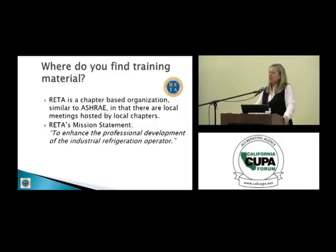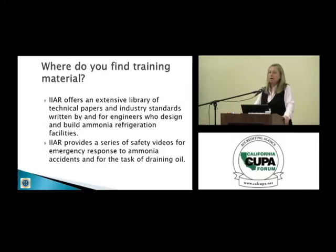Go through where your references are. There are references through IIAR. They have an extensive library with manuals, standards, bulletins, and videos that people can grab from to learn about ammonia refrigeration. They have a nice poster on oil draining.